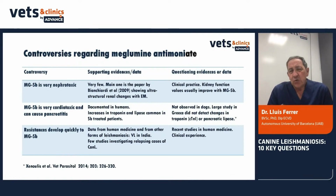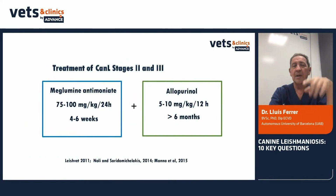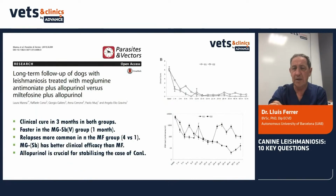And it's true that we suspect that maybe some dogs develop resistance, but there are not many data regarding that in the dog. And if you follow this treatment, this protocol, as you can see, we use the antimonials only for a short period of time at the beginning of the treatment, and we also use it together with allopurinol, so we do not use monotherapy, to prevent resistances. So I think at this time, this is the best way to treat the condition.